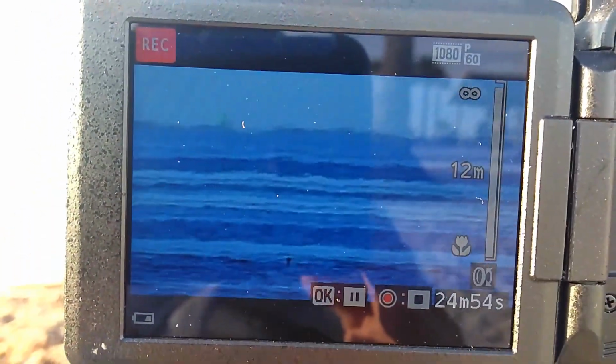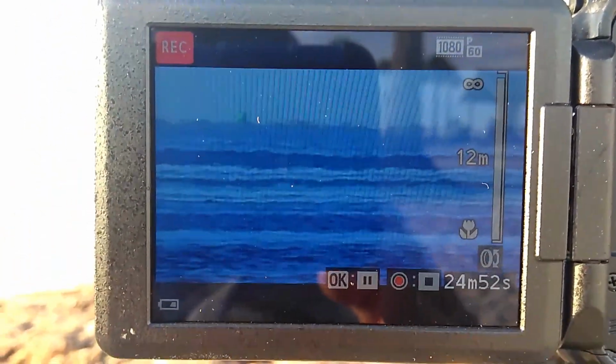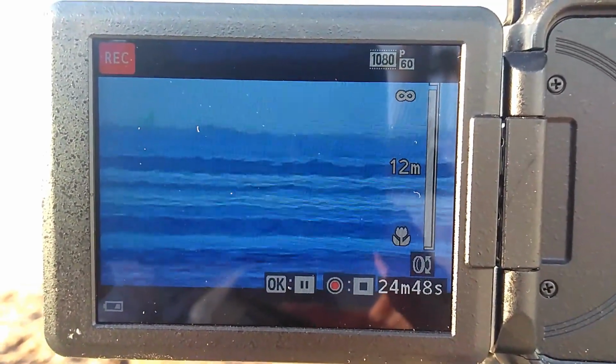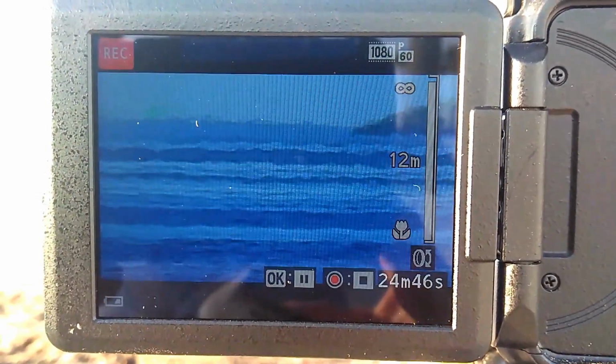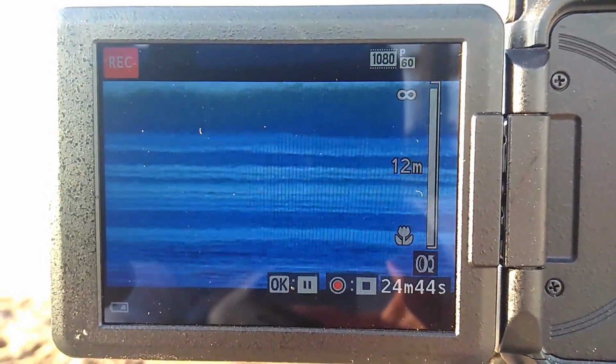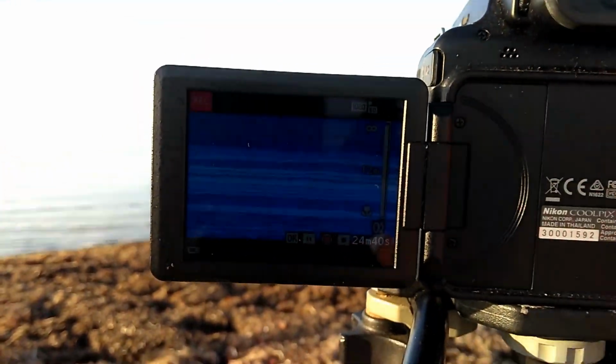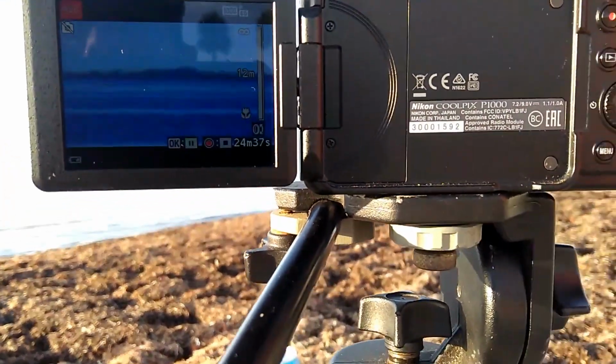Channel marker way out there towards Chassahowiska. And there's this edge here.